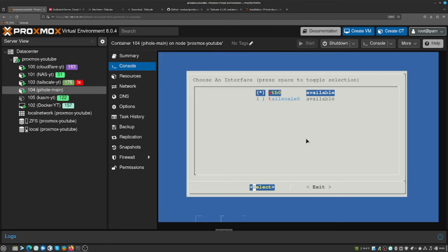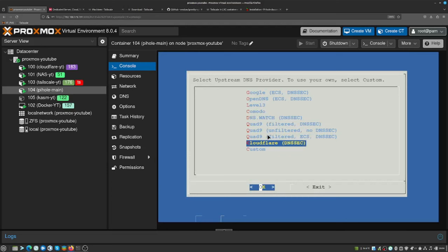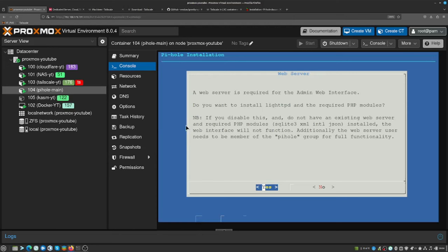Now this is the difference between setting up inside Proxmox and setting up inside Hetzner or any other virtual private server. Because this is going to be used inside my local network, I need to choose eth0. Inside Hetzner, I will use Tailscale because I want pihole to communicate via the Tailscale network instead of their internal network or public IP address. So in this case, because I'm setting this up inside my Proxmox, I'm going to leave this as eth0 and press select. For my upstream DNS, I choose Cloudflare. You can choose whichever you want. Enter, and then yes on that. Yes, yes, yes. Show all the logs, yes, and the installation is carrying on.